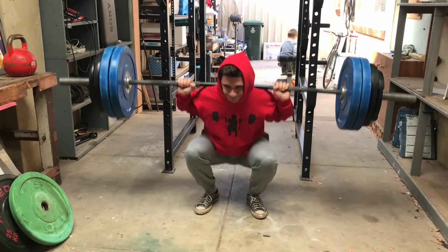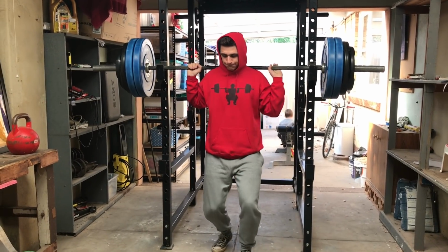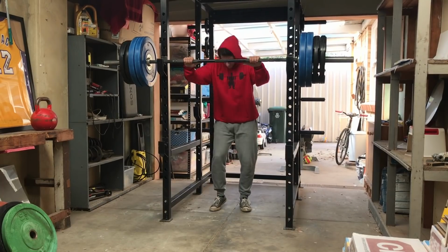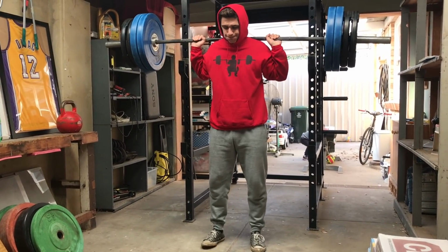So anytime you can attack the core on top of your compound lifting, I think it's in your best interest. It puts you in a better position. It makes you use your legs more. It removes that leaking of power through the chain.